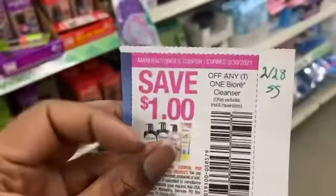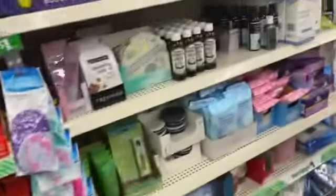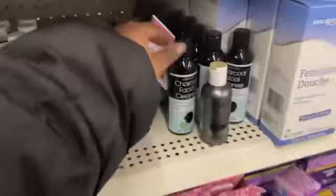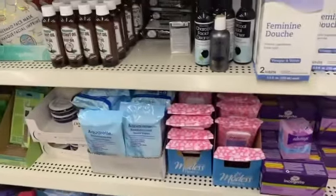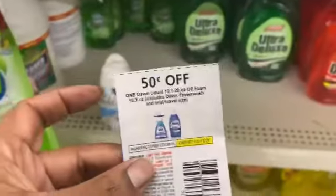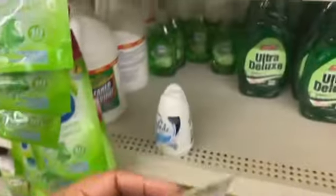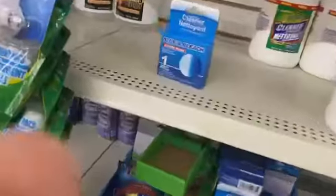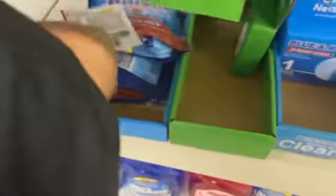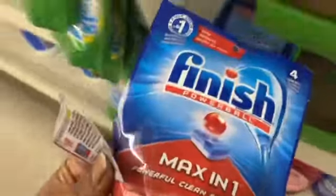I was trying to use this one, but my store doesn't have it. It looks like they replaced it with this. So if your store has the little bottle, you can use this and it will make it free. I know this will go through with no problem with the blue one, but they don't have any blue one. So we're gonna try it on the apple and see what happens. It will make it 50 cents. We are going to use this coupon, $1 off. It will be on the Finish tabs, making it free.